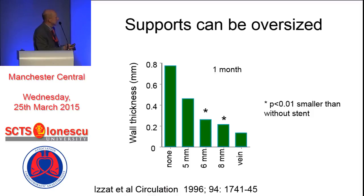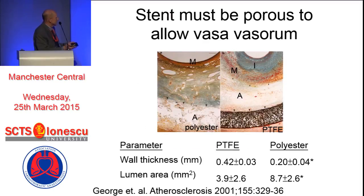So how does it really work? Well, this is the support. And inside the support, a new adventitia grows, and it's full of blood vessels. That's what these lumina are all about. And we noticed this phenomenon. We wondered whether it was really important. And Jamie actually showed that the normal media becomes very hypoxic after implantation, and that this technique reversed that hypoxia.